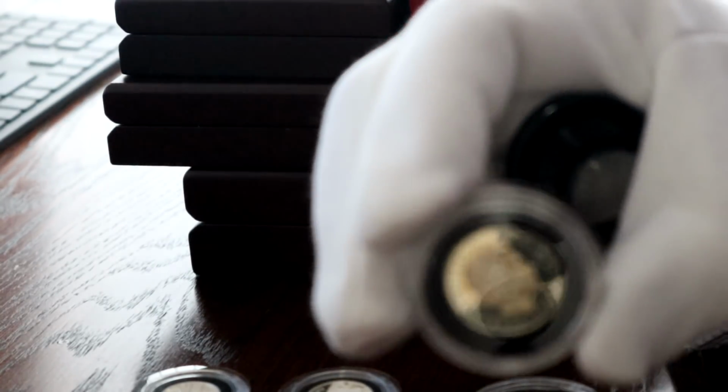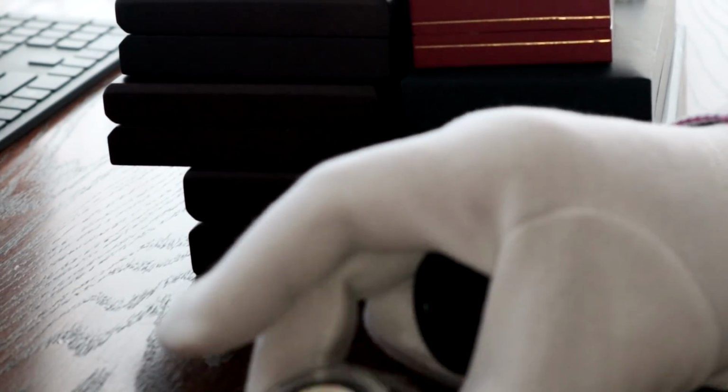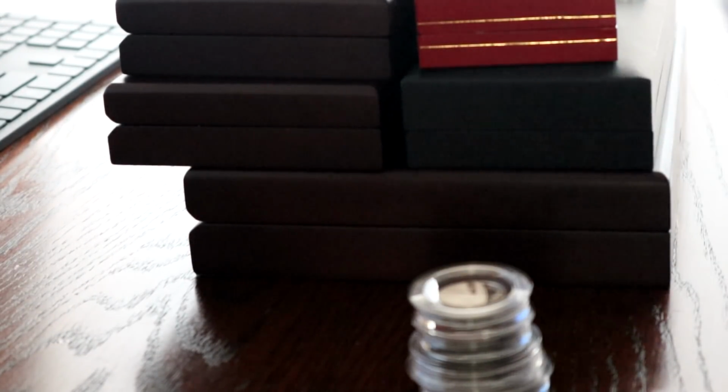And the 10 pence coin. And again, hopefully, these are in uncirculated fine silver. Average sale price on eBay, £10 each approximately. Silver content on this is tiny. Okay.